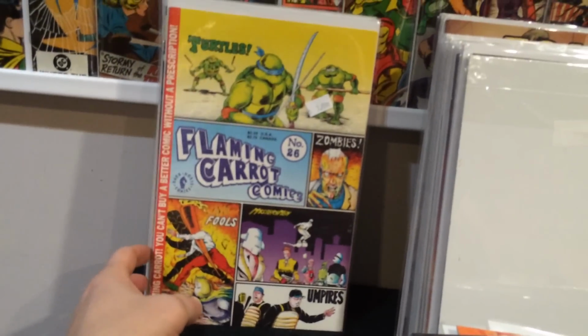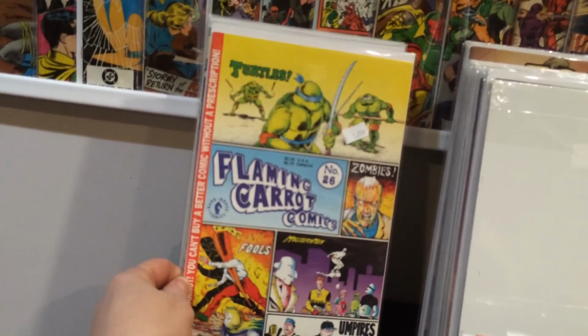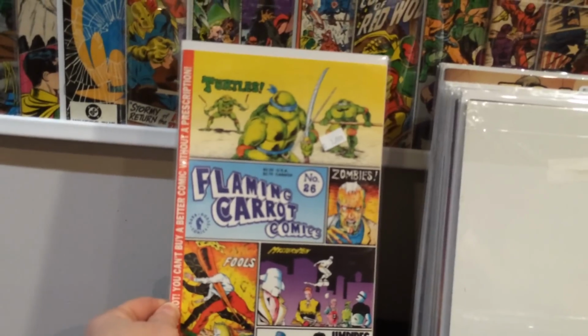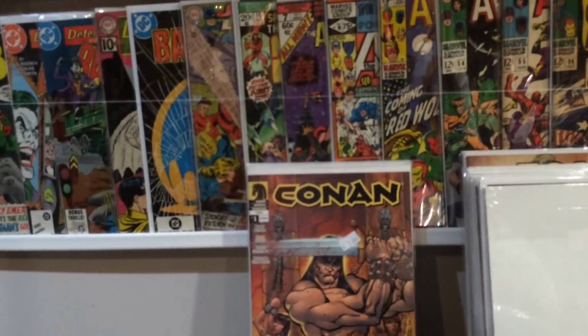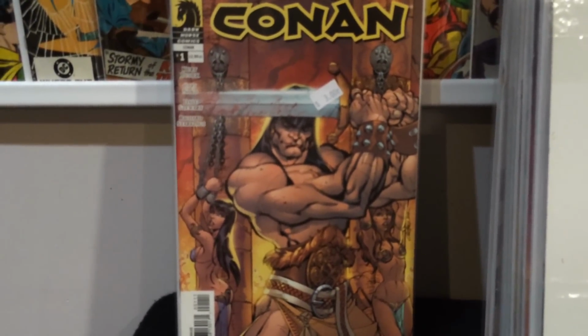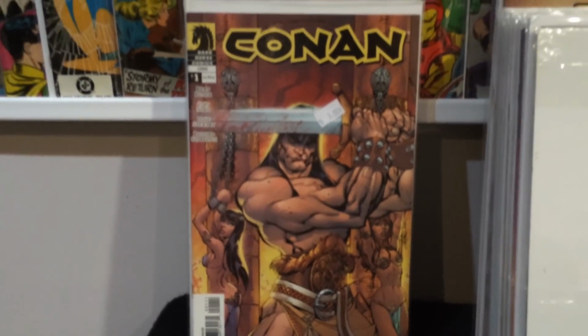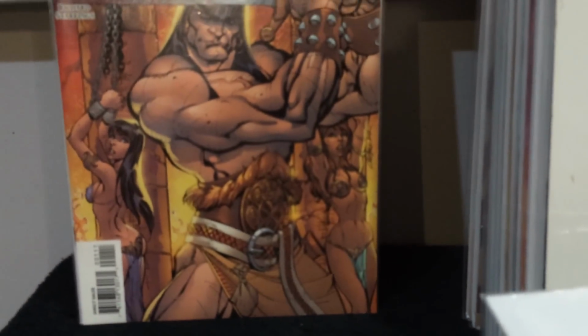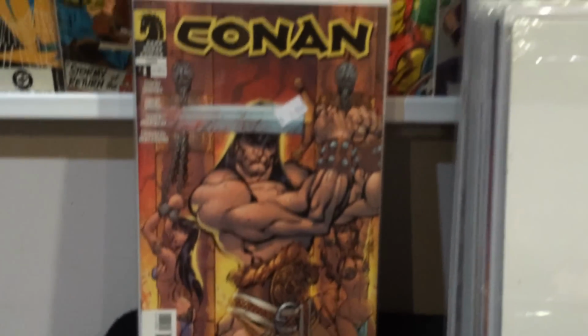I needed this to complete my Flaming Carrot Ninja Turtles crossover. So we got number 26. I got that for $1.50. Some more J. Scott Campbell goodness. Conan number 1, the J. Scott Campbell variant. Got that for $1.50. So he's got some ladies in the background.